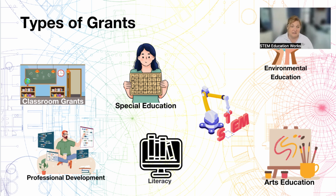Then there are STEM specific grants, and these are actually becoming more and more popular. So these are grants, obviously, that are designed to support anything that falls into those STEM subjects. So they'll provide funding for pretty much anything, equipment, supplies, training.